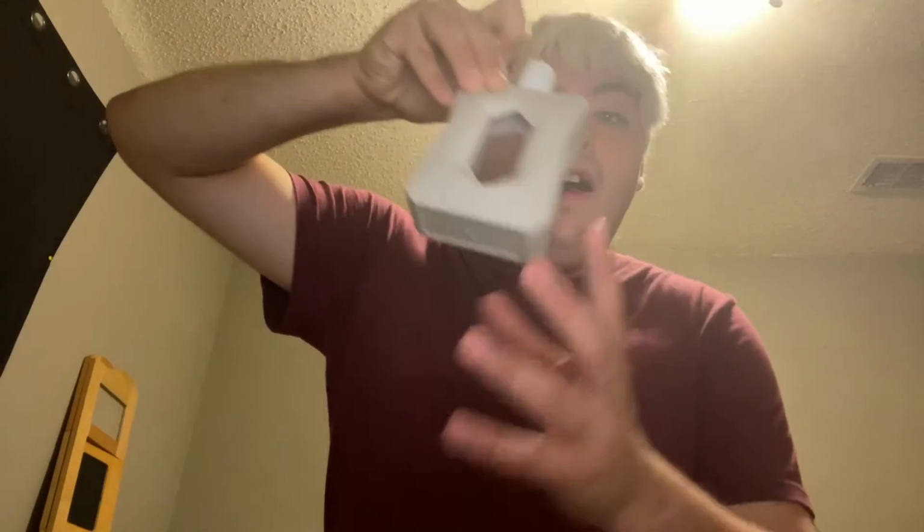Let's open this bad baby up. Let's go. There's some wording on the tabs. It's so pretty. It's gorgeous. This is what the bottle looks like. As you can tell, like all her fragrances, it comes out like so.